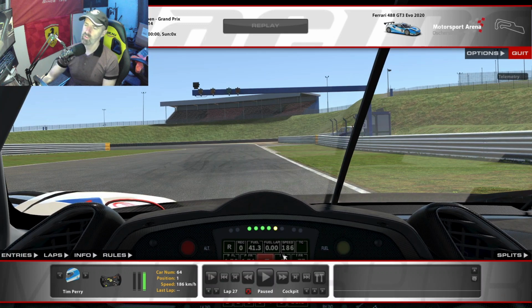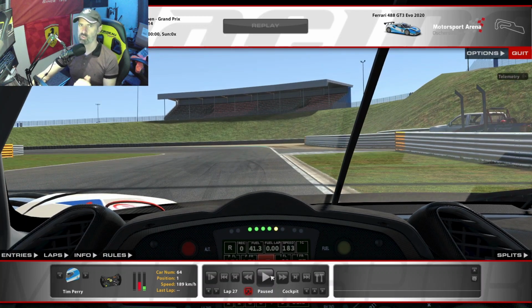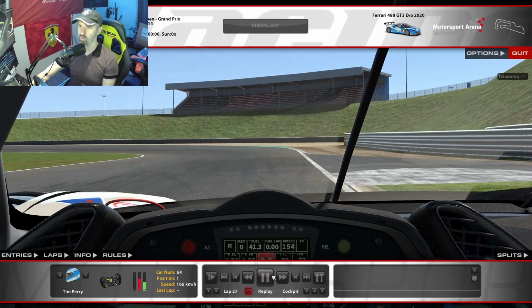Okay. Now this corner, we're kind of looking for the blue pole, obviously. Okay. And it's kind of where the start of the curb is as well. Okay, so quite easy way to brake at this point. And again, we're looking for a super late apex here. Okay, really late apex.